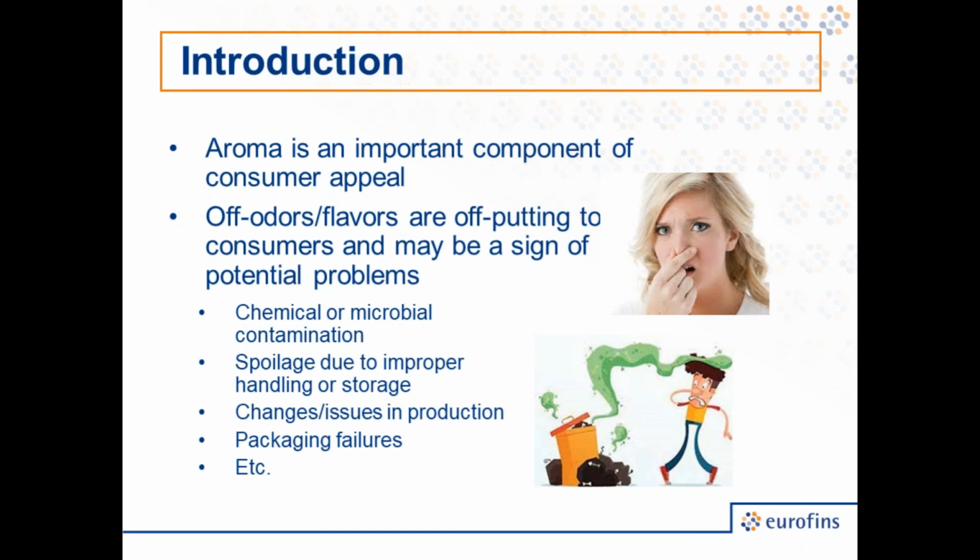In addition to this, off-odors may also be a sign of bigger potential problems. So some sources of off-odors include chemical or microbial contamination. For example, with microbial contamination, this could be yeast, mold, bacteria, and so on, that as they grow in the product, they produce byproducts, which can cause off-odors and off-flavors.